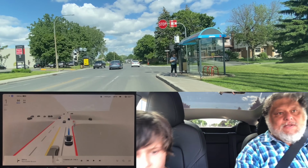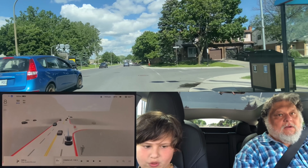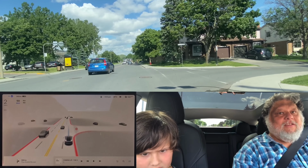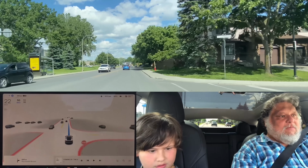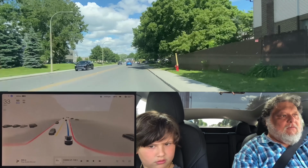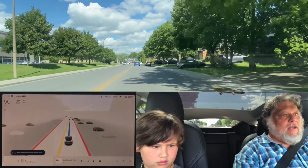Oh. What? Why is it doing this? Why did it do that? And if a human's running, then it's blue. Okay, Robbie, I have to concentrate a bit more. If I had someone behind me, I could have caused an accident. I don't know why it slammed on the brakes like that. Why? Oh, come on. Oh, I don't like that.